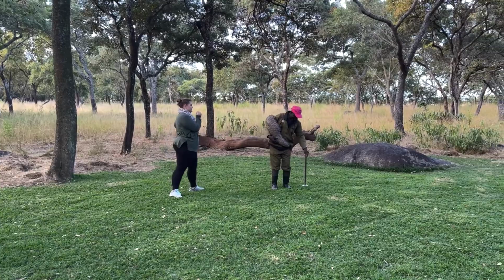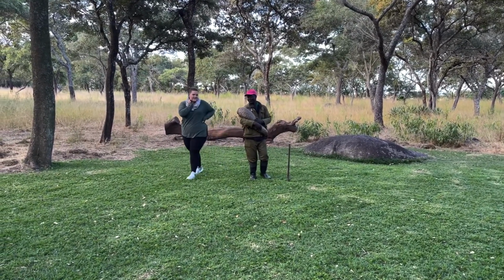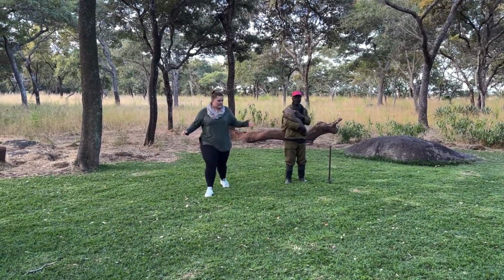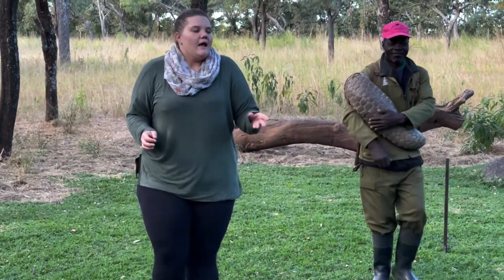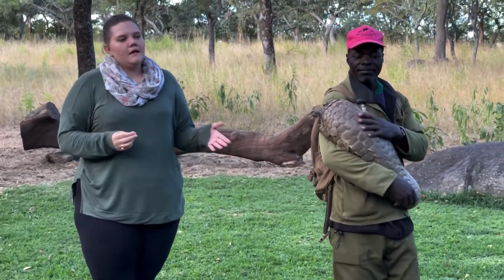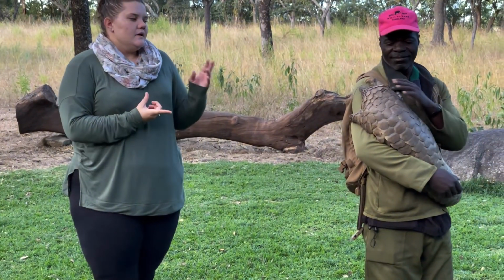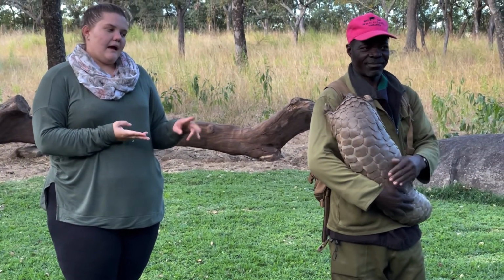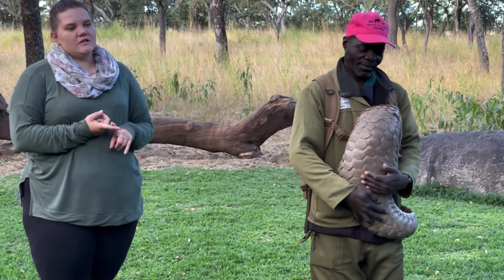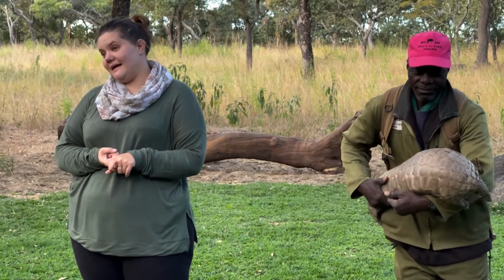Hello, everybody. So this is Marimba. You can come a little bit closer. There's not a big group today. So this is Marimba. Marimba is our Cape ground pangolin. She is one of 4 subspecies you can find here in Africa. You get 2 tree-dwelling pangolins and 2 ground-dwelling pangolins. She is one of the more common ground-dwelling pangolins you could find if you were lucky enough.